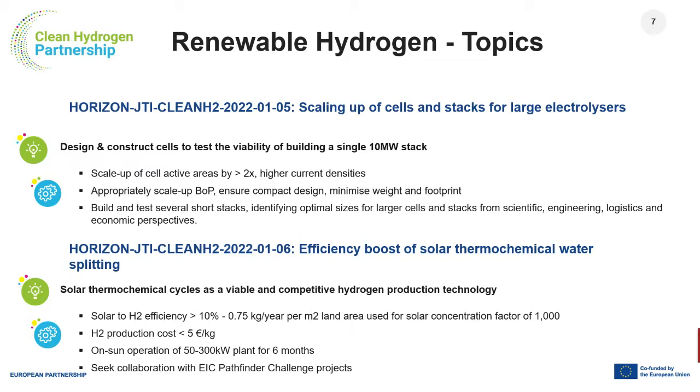aiming for an efficiency of 0.75 kilograms per year per square meter of land area used for solar concentration factors of 1,000 times. At a megawatt scale, the target is to produce hydrogen at less than €5 per kilogram, and the projects should demonstrate an on-sun facility between 50 to 300 kilowatt operating for a minimum of 6 months. Here, we advise you to seek collaboration with the European Innovation Council Pathfinder Challenge projects. Next slide, please.